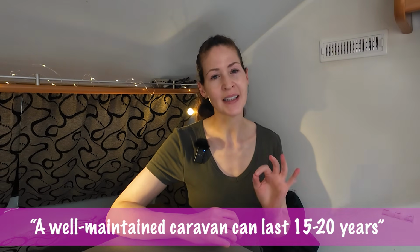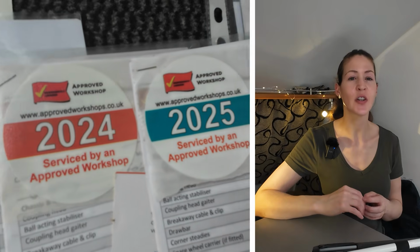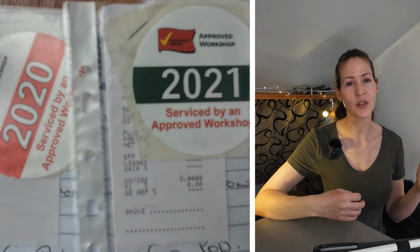Now, according to Google, a well-maintained caravan can last 15 to 20 years. So it's not old, but at the same time, it's not new. This pod has been looked after throughout almost its entire life. It has been serviced every single year, and any problems or any things that needed doing in terms of maintenance have been done. My caravan just had its 2025 service literally earlier this week, and it passed everything.